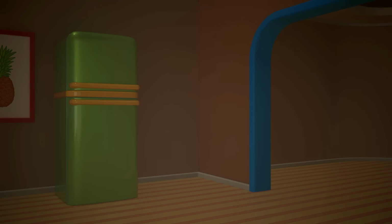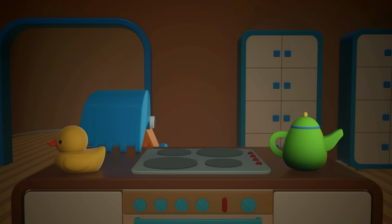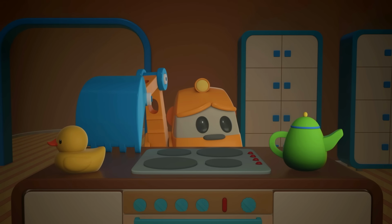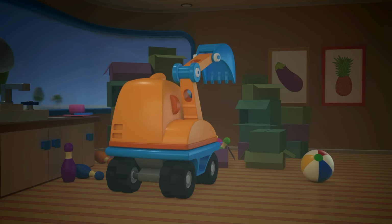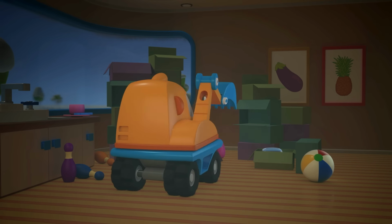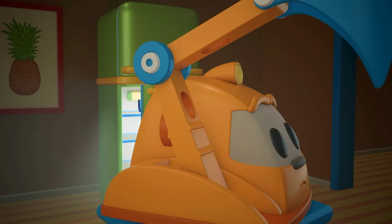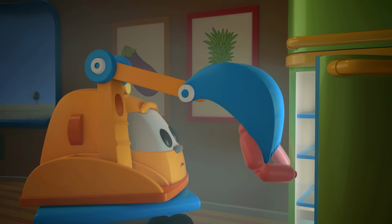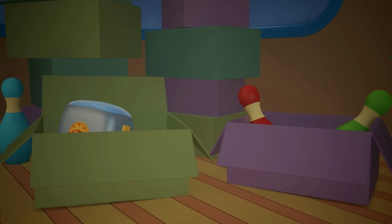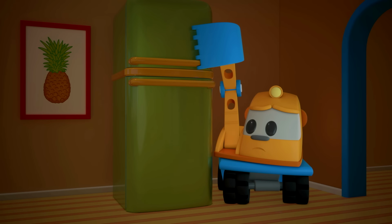This is Excavator Scoop's house. I wonder what Scoop is doing this evening. Can you hear? Someone is here, rustling. Who's there? Scoop, are you scared? Is someone hiding in the boxes? Who's there? Someone's rustling and bumping about again. It's making Scoop really frightened.